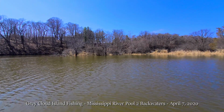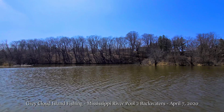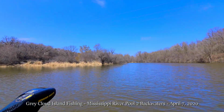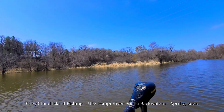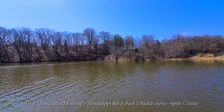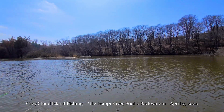All right guys, this is where we got to. It's really fast right there, so we're not gonna take that route. Got to this corner here and did all we could. Nothing. So not sure if it's too early, or because the water structure here has all changed, or the water's high, but it's dirty as hell. So, you know, at least we got to come check this out.